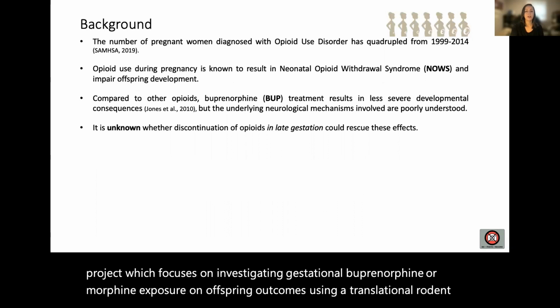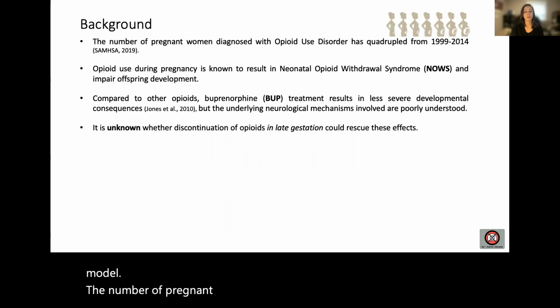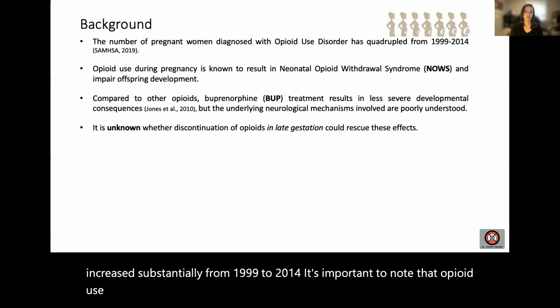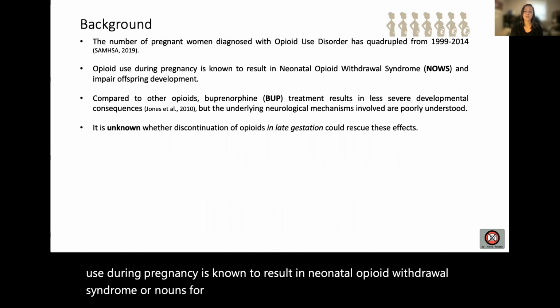The number of pregnant women diagnosed with opioid use disorder has increased substantially from 1999 to 2014. It's important to note that opioid use during pregnancy is known to result in neonatal opioid withdrawal syndrome, or NOWS for short, and it's also known to impair offspring development.